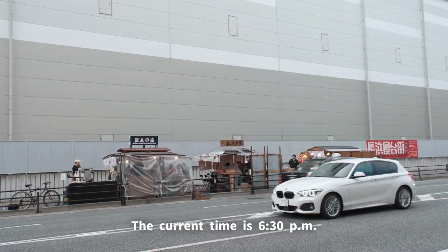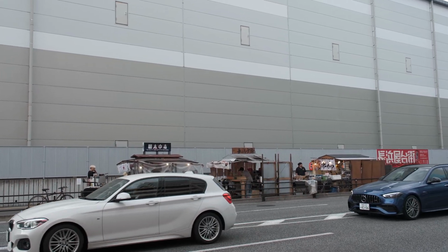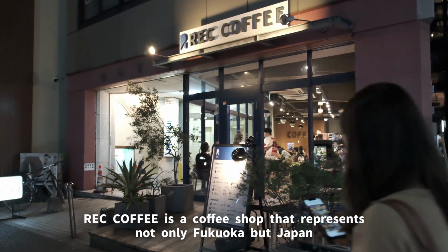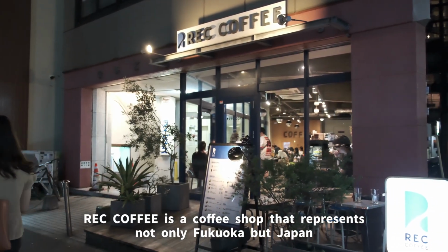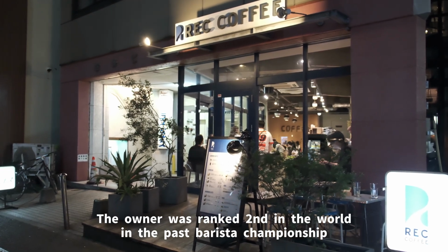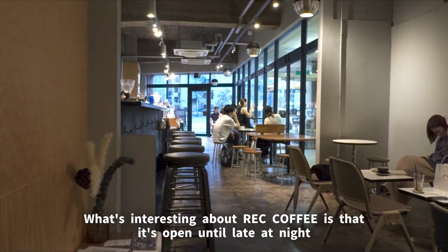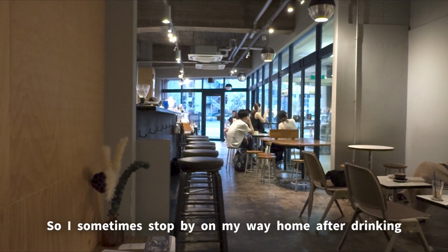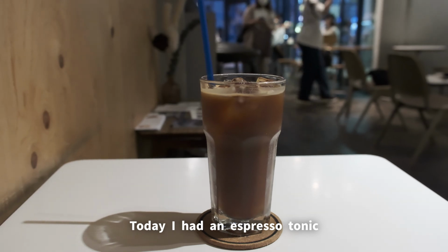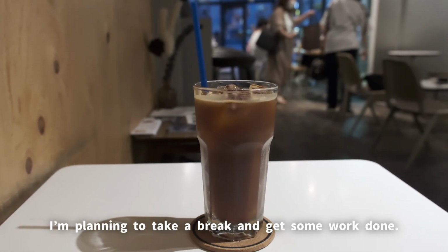The current time is 6:30 p.m. There was a food stall in the market. I came to Rec Coffee for an after-meal coffee. Rec Coffee is a coffee shop that represents not only Fukuoka but Japan. The owner was ranked second in the world in the past barista championship. What's interesting about Rec Coffee is that it's open until late at night, so I sometimes stop by on my way home after drinking. Today I had an espresso tonic. I'm planning to take a break and get some work done.